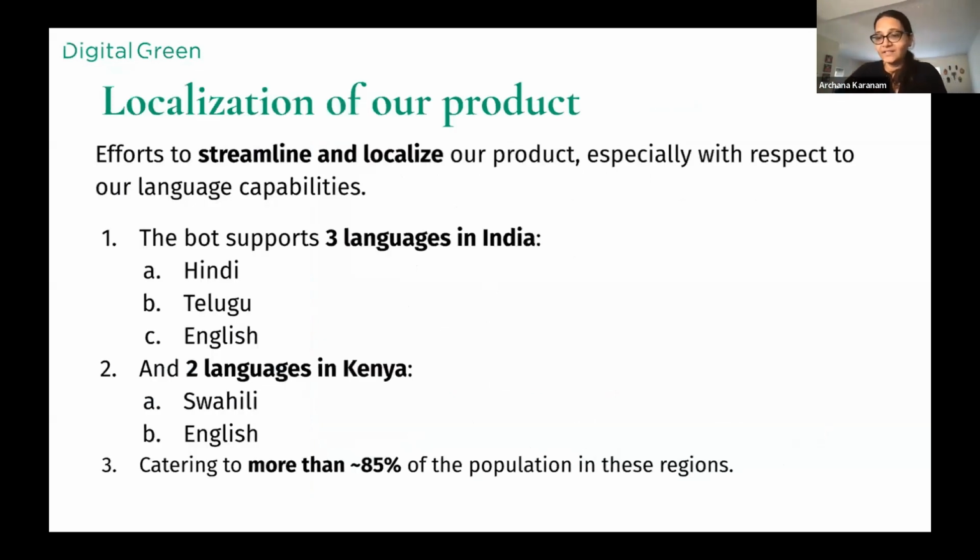And localization of our product. So at DG, we've taken these efforts of streamlining and localization of our products. Not just with this, even way back when we started our work with video-based extension, it was always there. Localization was always part of our DNA and of our entire mission.